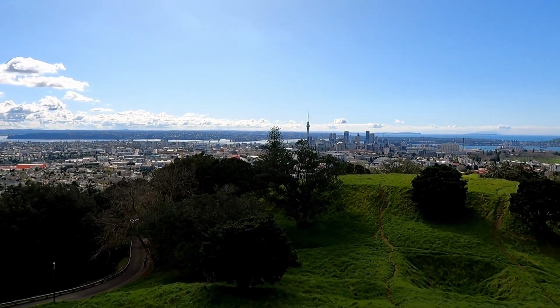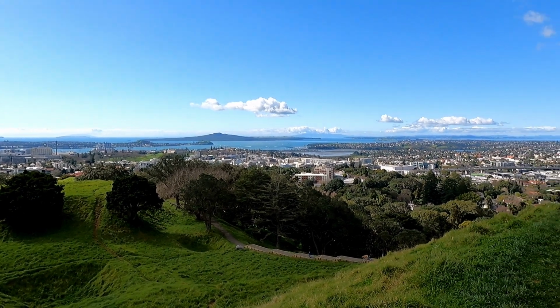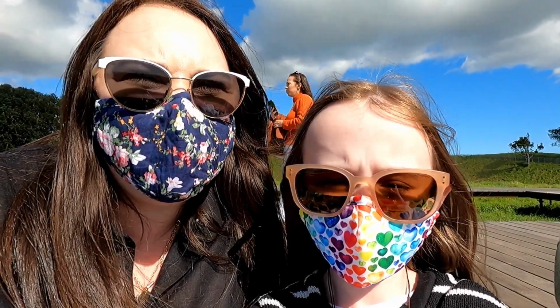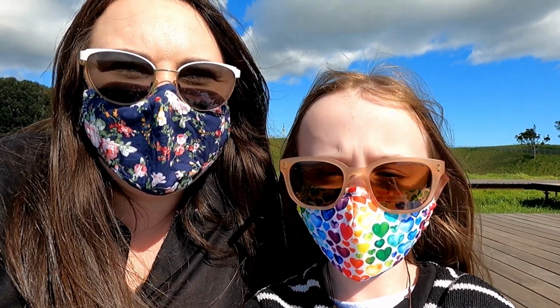Okay, so we're sitting here at one of the platforms that are up here on the top. This one has a beautiful view of the city. We can have an amazing view of Sky Tower and Rangitoto and even the North Shore. And then off in the distance, we can even see the Coromandel. Yeah, it's a very beautiful view.